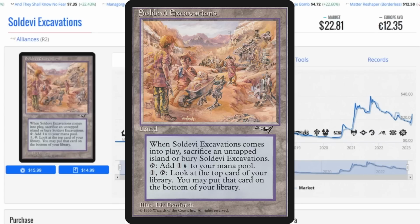But for those who didn't know this card, if you've missed out on the awesomeness that is Soldevi Excavations and joined my tinfoil hat army that is this channel, this is where we're at. This is a land card. When Soldevi Excavations comes into play, sacrifice an untapped island or bury Soldevi Excavations. You may tap to add 1 blue and 1 generic to your mana pool. That's right, it taps for 2. That's awesome. Or you can go ahead and pay one, tap it, look at the top card of your library. You may put that card on the bottom of your library. That's right, scrying ability. On the land, super cheap and easy to use, and so many ways of getting things done.